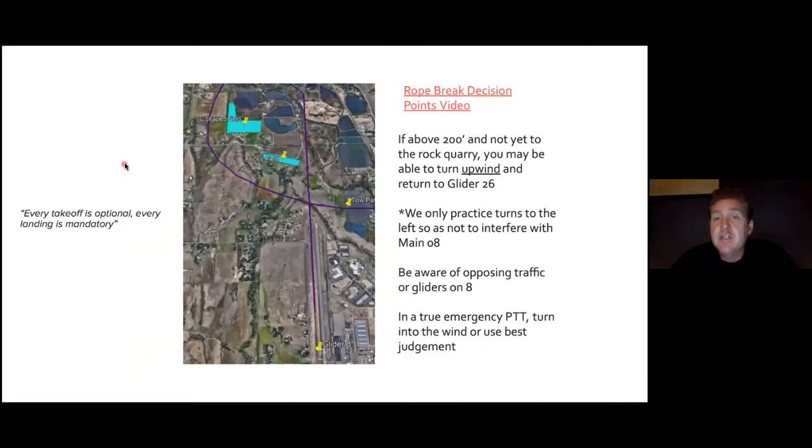Great. So we'll talk about approaches and landings here. And I think it's great to remember every takeoff is optional. Every landing is mandatory. If it's a bad day to fly, we want to make that decision before we take off, because once we're airborne, we're going to be landing eventually, no matter what. And that landing could happen almost immediately after takeoff. And that would happen with a rope break.